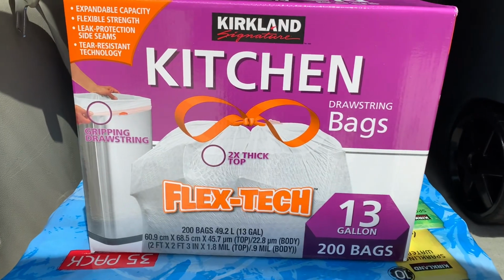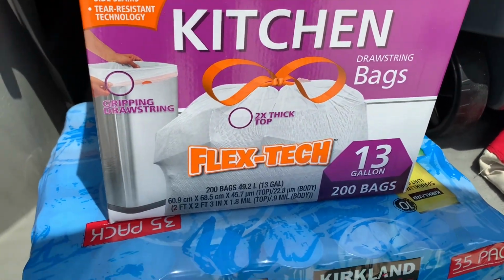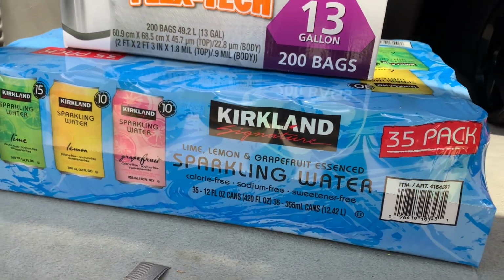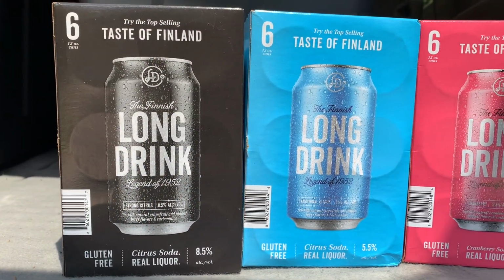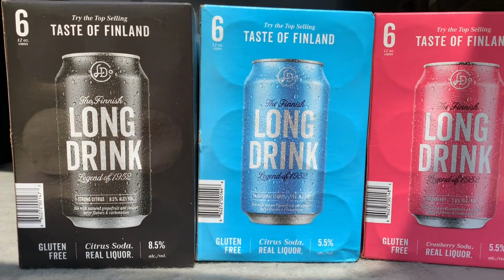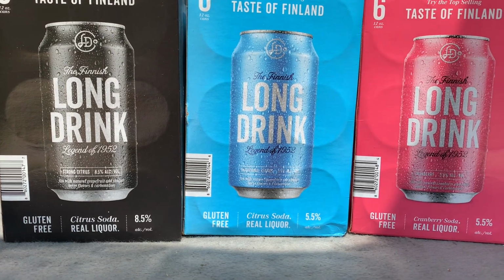A couple of items that we took right to the garage. We did not even bring them inside. We needed kitchen bags, trash bags, and those are our favorite to buy from Costco. And we also got the Kirkland brand sparkling water. I bought these at the liquor store that is right next to our Costco. And we've never had them before, but they are the Taste of Finland, the Finnish Long Drink.